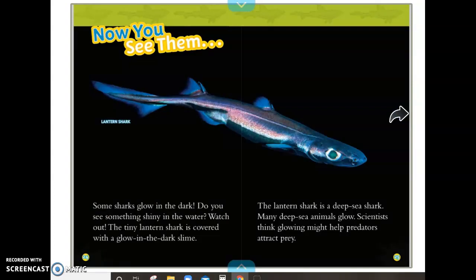Now you see them. Some sharks glow in the dark. Do you see something shiny in the water? Watch out! The tiny lantern shark is covered with glow-in-the-dark slime. The lantern shark is a deep sea shark. Many deep sea animals glow. Scientists think glowing might help predators attract prey. That's pretty cool, little glow-in-the-dark sharky.